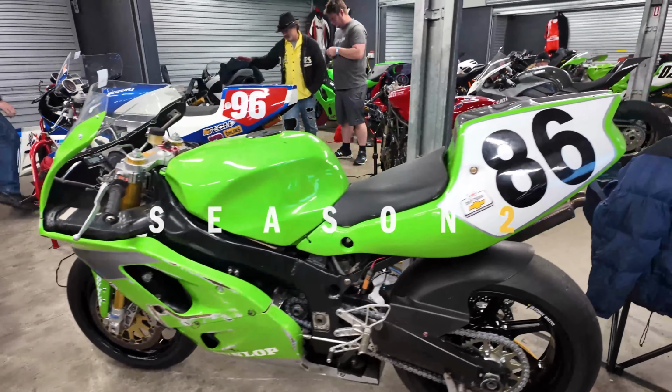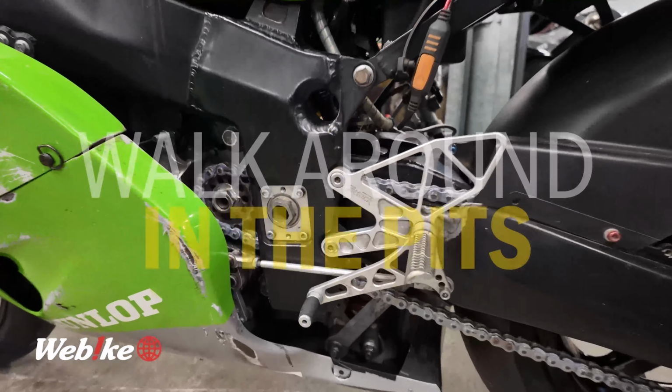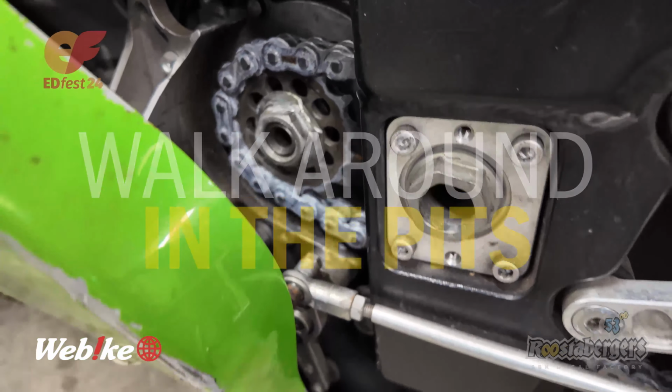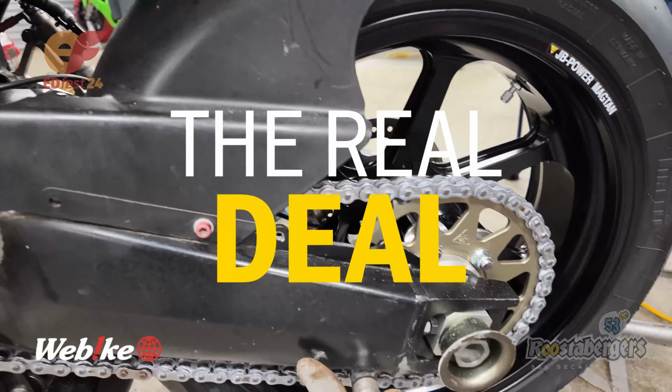This one's a special one. I actually got to ride Anthony Gobert's 1995 Muzzy Superbike at a recent track day down at Phillip Island for Ed's birthday. It was a pretty awesome little experience.